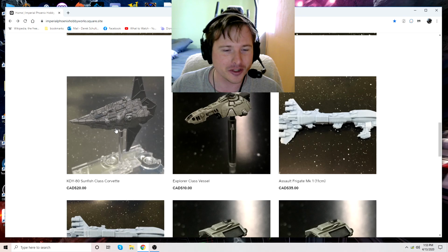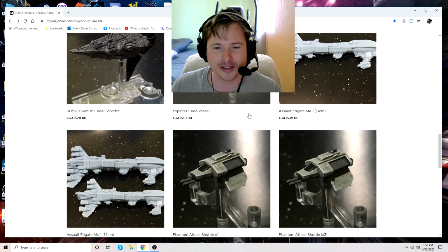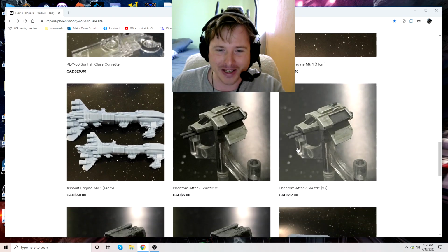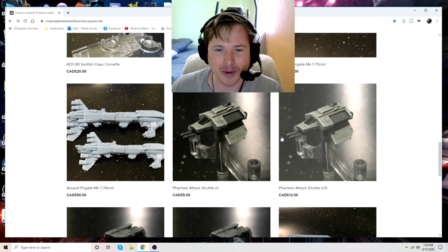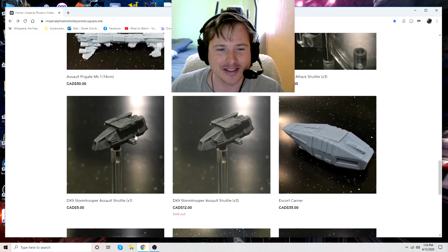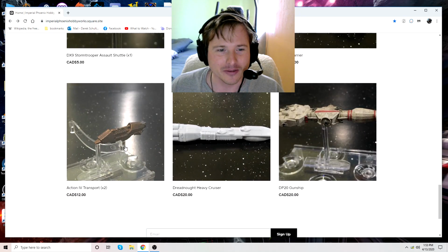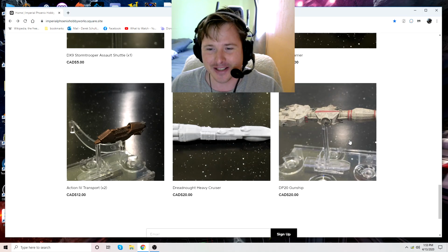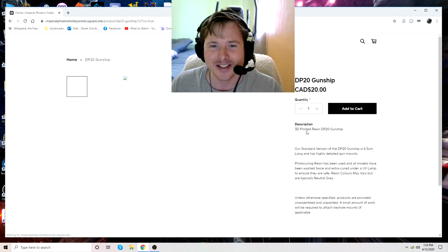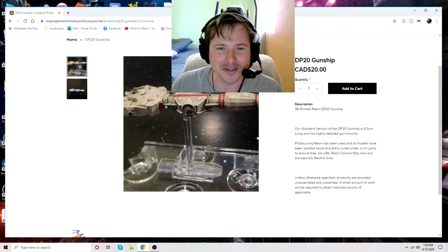He's got a Sunfish class corvette. I don't remember where that's from. It looks like that goes on a small base. He's got the Phantom attack shuttle, and I did order some products from him. He's got stormtrooper transports. Again, that escort carrier. I don't quite remember what Action 4 transport is, but again, dreadnoughts, and he's got a DP-20 gunship. Check out the picture on that. That just looks so good.